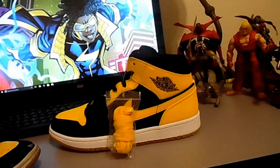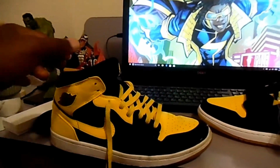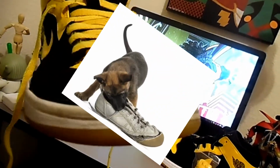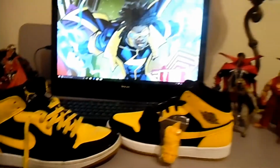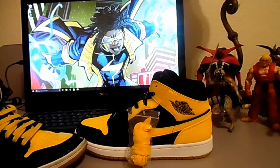Yo, I love these shoes, man. When I was wearing these back in the day, I stopped wearing them like four years ago because my dog chewed them up when he was a little puppy. So I just stopped wearing them. They still don't look too bad. But anyway, these shoes are my all-time favorite Jordans.